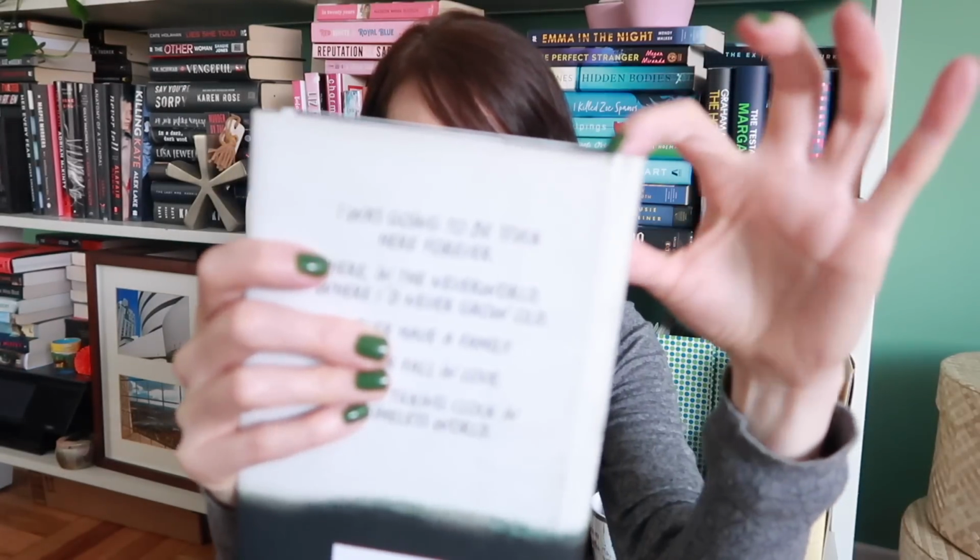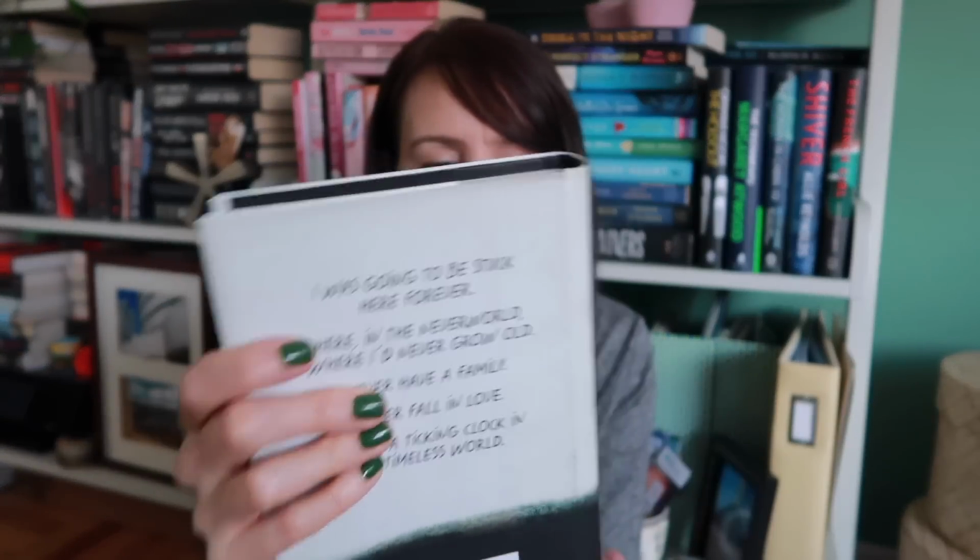There's a small tear here, and then this is a little bit dirty. It's a white back book, but the book itself is perfectly fine. There's no writing in it. There's no marking in it. There's no dog earring. So the interior of the book is totally fine too.